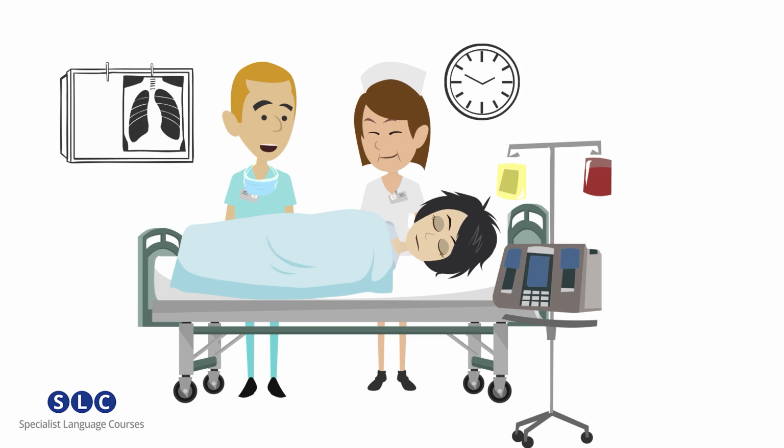Okay. Is she still losing a lot of blood or has the bleeding eased? It's eased off in the last hour. There's around 100 mils in the drain now. When can the drain come out? The drain can be removed when there's less than 20 mils left in it. It may take another 24 hours to completely ease off.